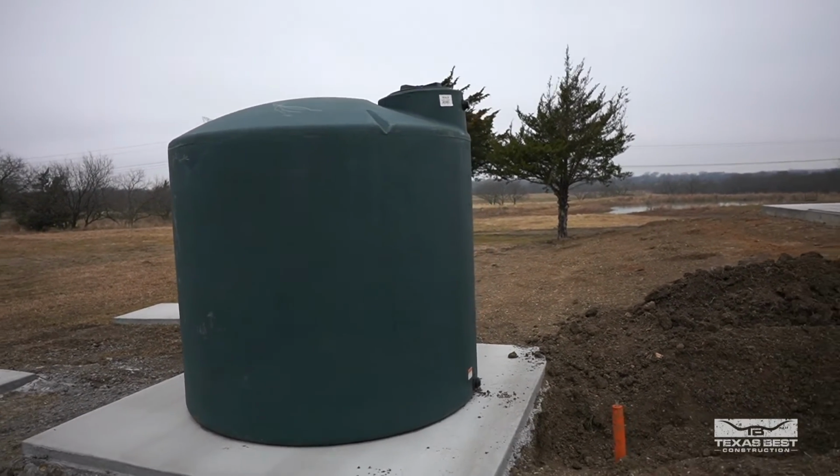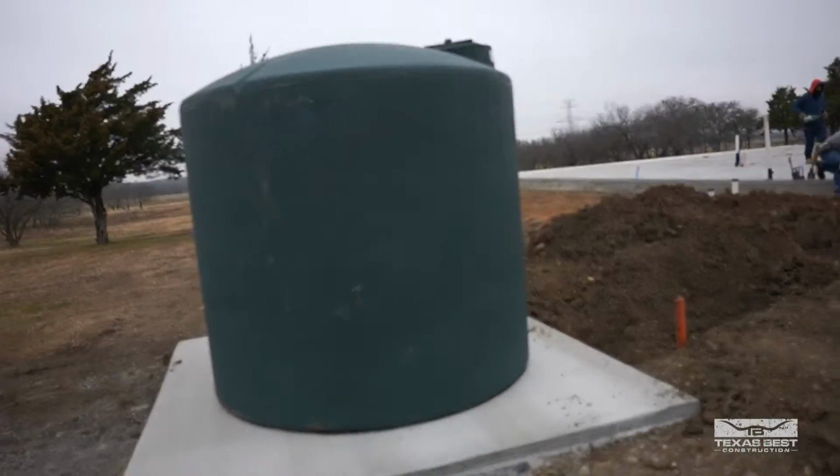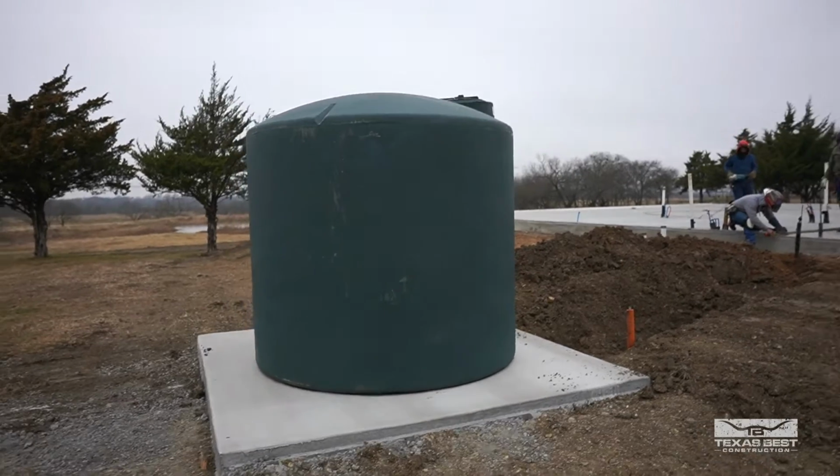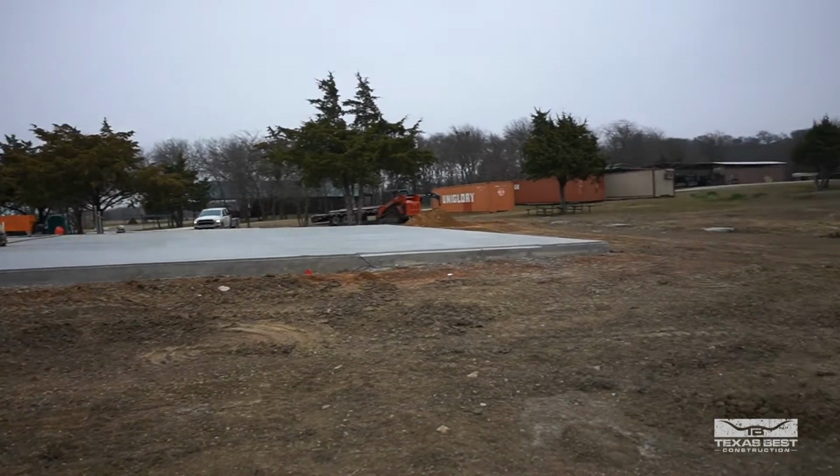I mean, really, they've even considered having potable water brought in, but anyways, I don't think they're going to do that. I think they're going to end up using what they got with the existing water line.